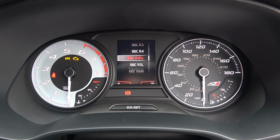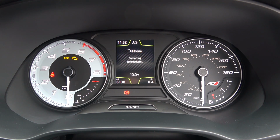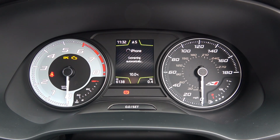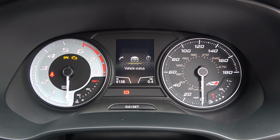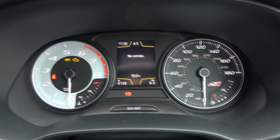Moving right, we come to audio, where the user can easily scroll through the various radio stations from the DAB digital radio and inputs. The options for phone connectivity come next, where the user can pair and view paired devices and further options. Vehicle status comes next, which is followed by the lap timer.